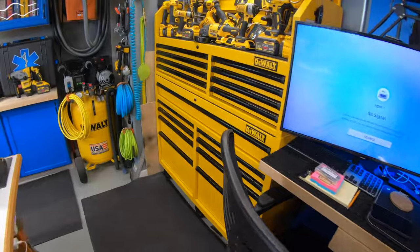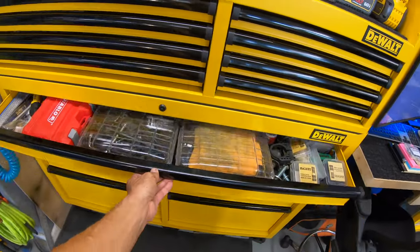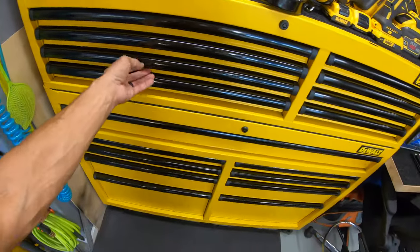This other cabinet here, same thing. I've got extra stuff in here. Some of these drawers are specific. I know where everything is.